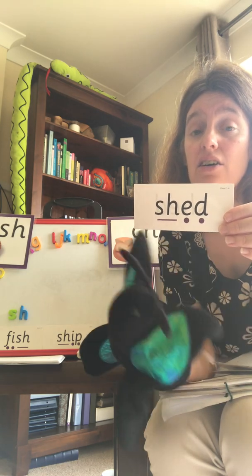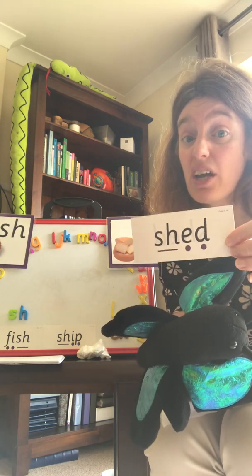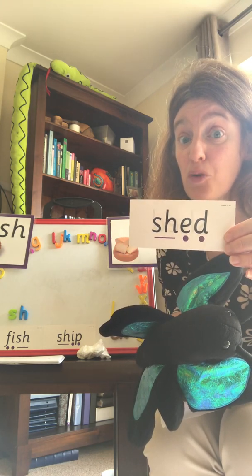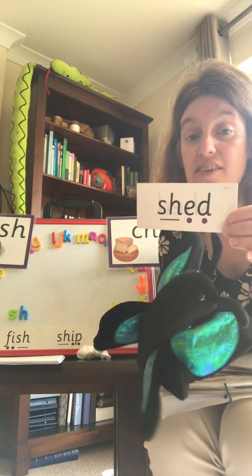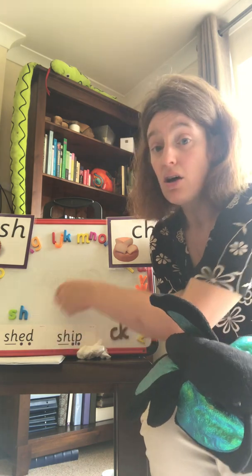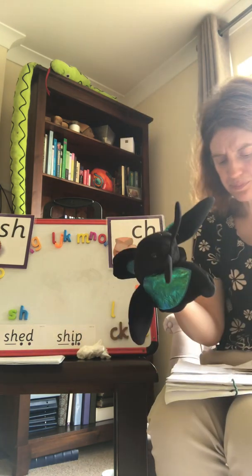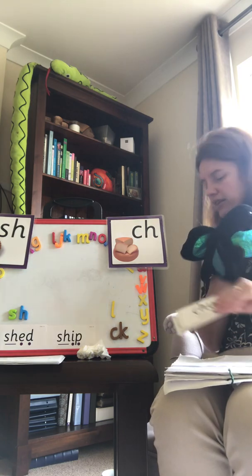Shed. I have a shed in my garden and I want to get it painted before we come back to school. Shed. So there's another sh word. Let's put it under the sh on the board. Shed. Now, what other digraph sound are we learning today?